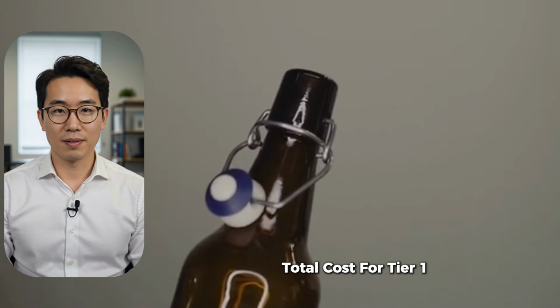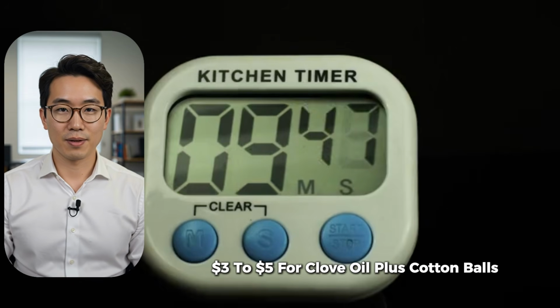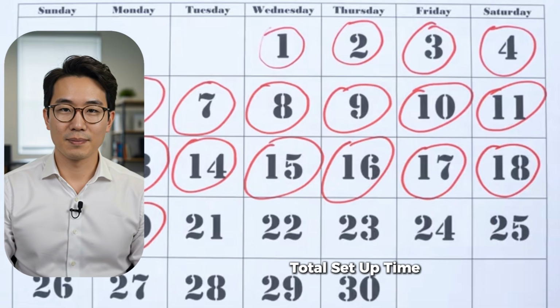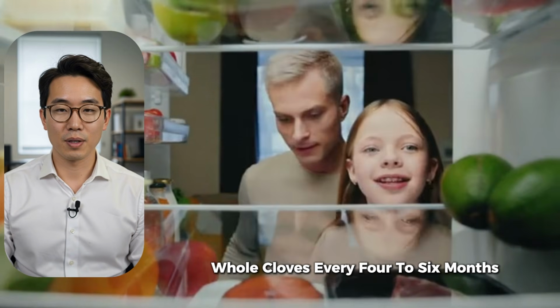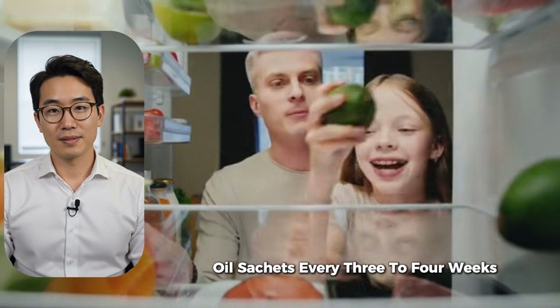Total cost for Tier 1, under $1.50 for a jar of whole cloves. Total cost for Tier 2, $3 to $5 for clove oil plus cotton balls. Total setup time, 15 minutes for an entire kitchen. Refresh cycle, whole cloves every 4 to 6 months. Oil sachets every 3 to 4 weeks.